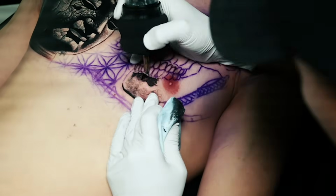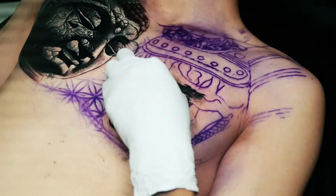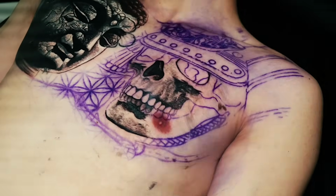The texture on the skull is something that I'm really familiar with, especially because I've done so many skulls, but I feel like every skull is different in its own way. So what I'm going to be doing right now is just adding the texture on the right places where I feel like it's going to make the skull stand out.